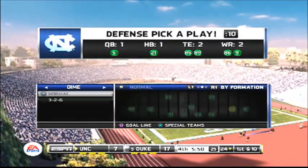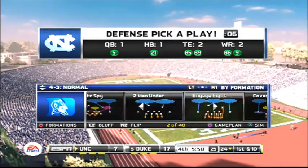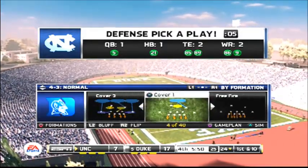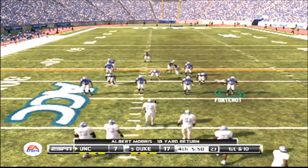Now is when you have to get the ball to your impact players. Down 2 possessions. If these guys wait any longer to step up, it's going to be too late. First down, 10 yards to go. Ball on the 24.